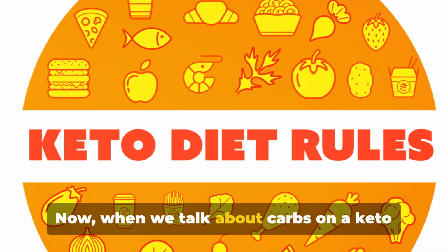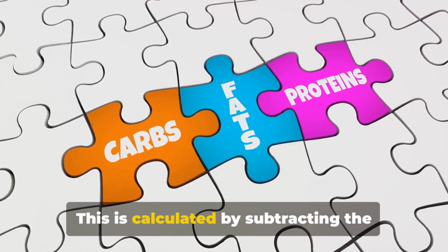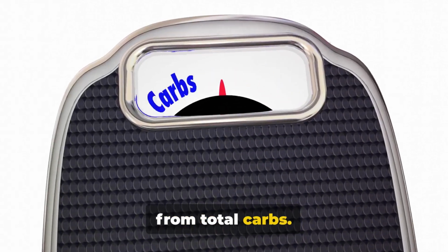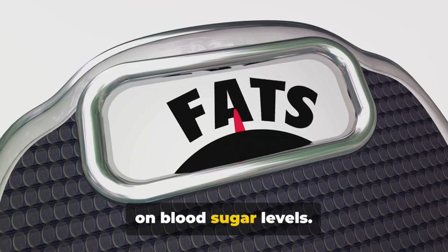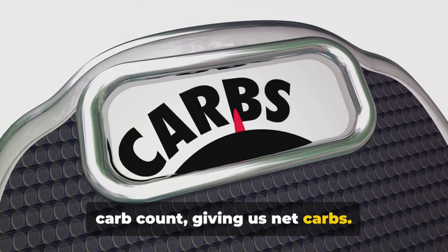Now, when we talk about carbs on a keto diet, we're referring to net carbs. This is calculated by subtracting the dietary fiber and sugar alcohol contents from total carbs. Fiber is a non-digestible carbohydrate, while sugar alcohols have minimal impact on blood sugar levels. Hence, these are excluded from the total carb count, giving us net carbs.